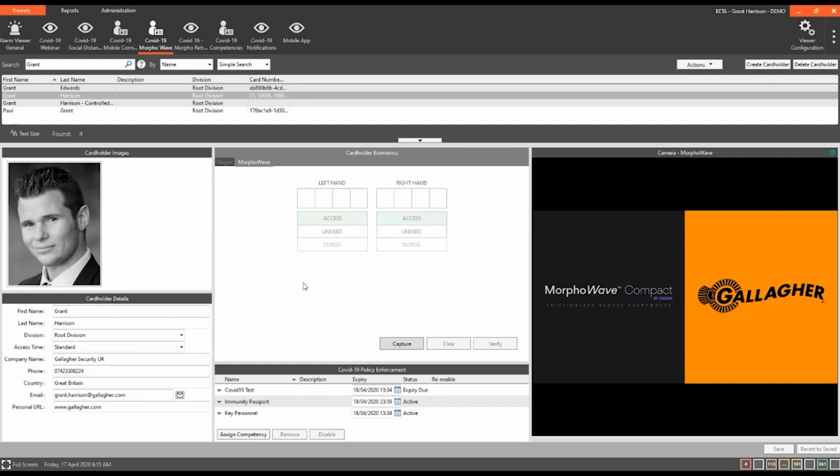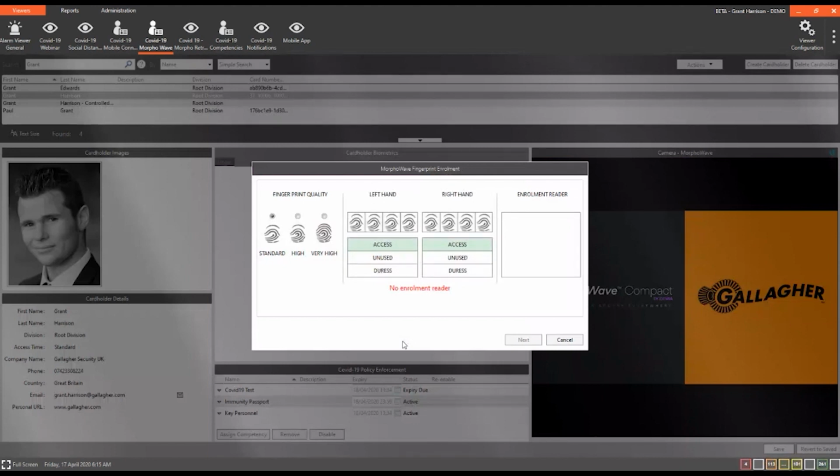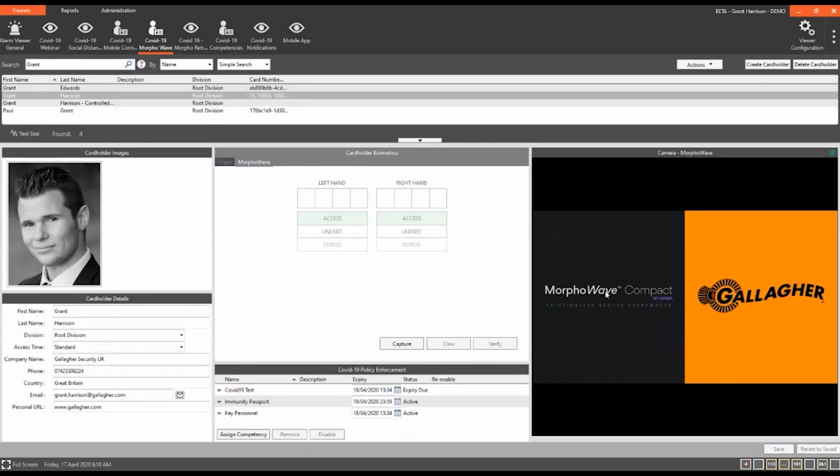Now, going back to the MorphoWave, when I click Capture, you'll see the MorphoWave fingerprint enrollment screen come up. And again, this is highlighting the level of integration we have with the product. We're able to adjust the fingerprint quality from standard to very high for more secure areas. We can define the usage of the left and right hands, whether they're access, unused, or duress, and we're able to specify an enrollment reader. It's really that simple. And then you might be wondering, well, I've got existing Gallaher T-Series readers on site. How do I make the switch to this MorphoWave solution? I'm going to show you.